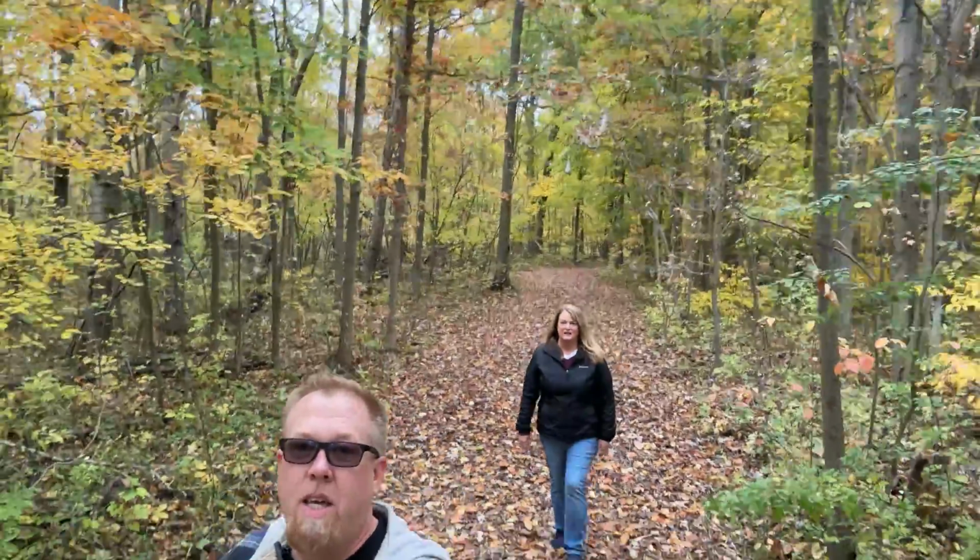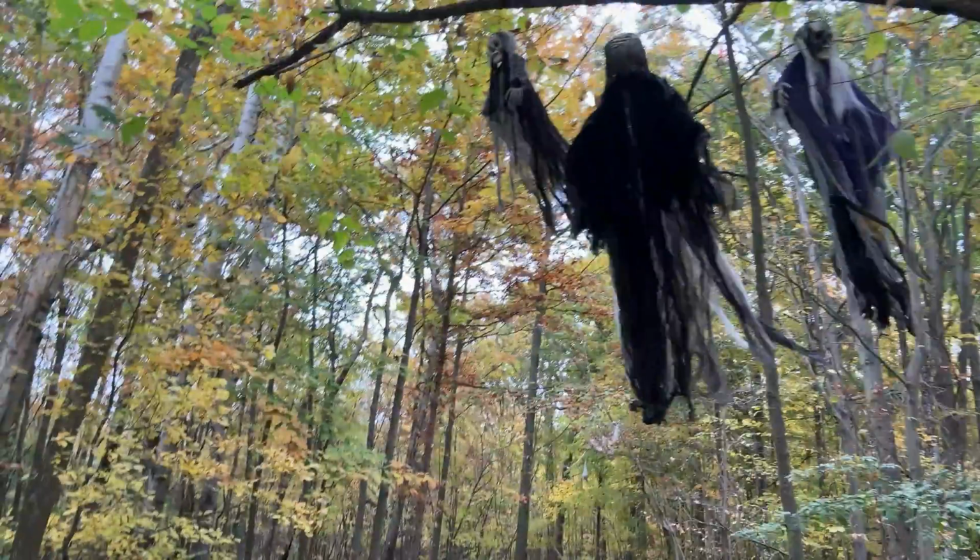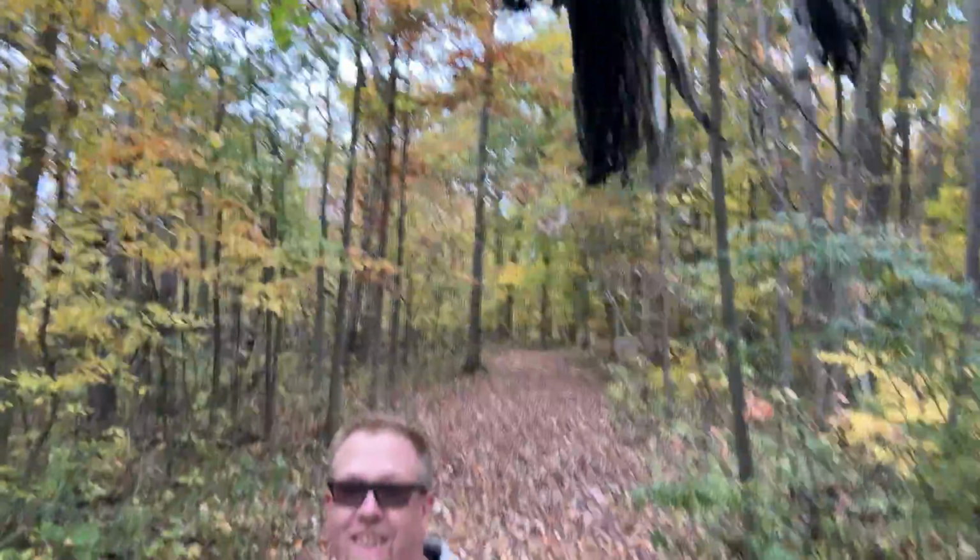So we rounded the corner and there's things hanging in the trees. There's ghosties up here, and I don't know what those are. Bodies. I was going to say Dementors from Harry Potter. Yeah, skeleton men hanging in the sky. Rounded another corner and found some hay bales and corn stalks.